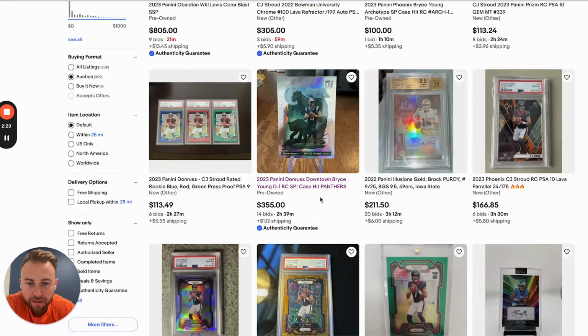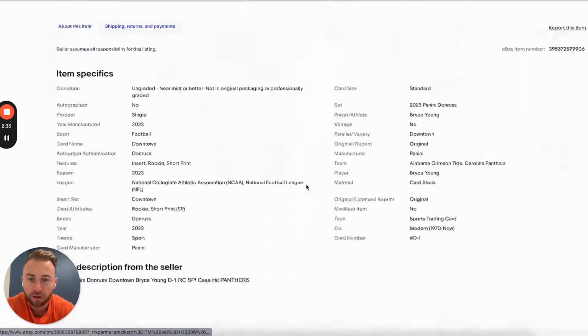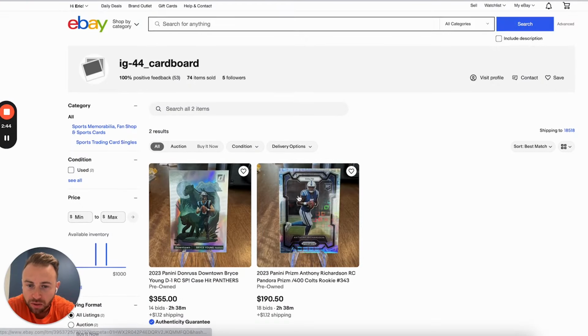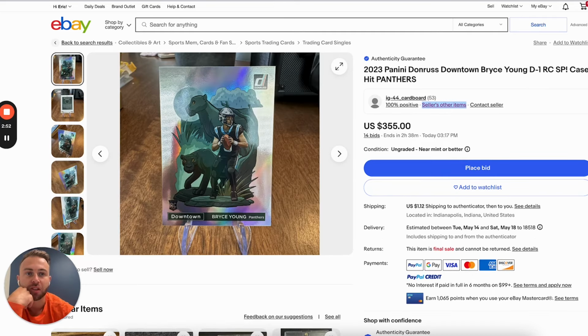All right, so check this out. We got one here. This doesn't look bad. This card of Bryce Young. It's called a Downtown. So if we look at the card, I always like to look at the description. It doesn't tell me much. Sometimes I want to look at the seller's other items to see what he has available. Actually, honestly, this one looks good too. This one doesn't look bad as well. So we got 2 at stake right here. But let's focus on this Bryce Young.